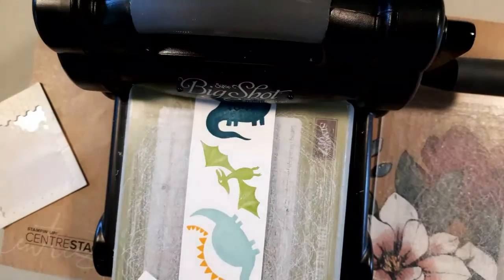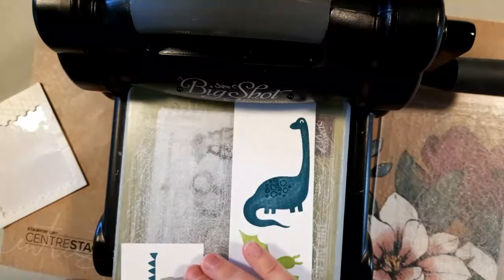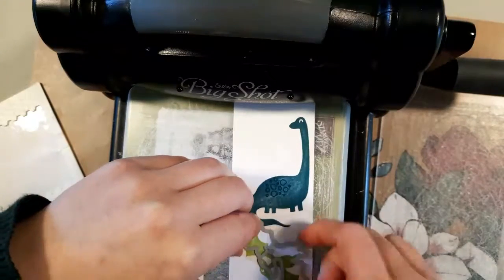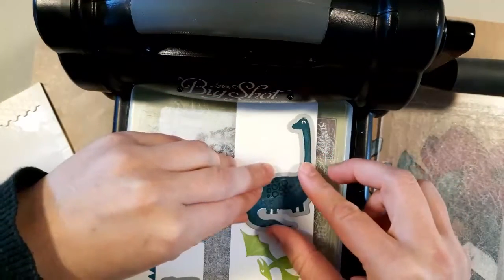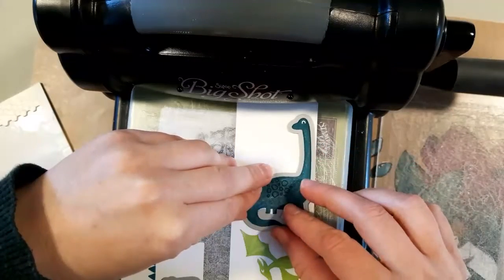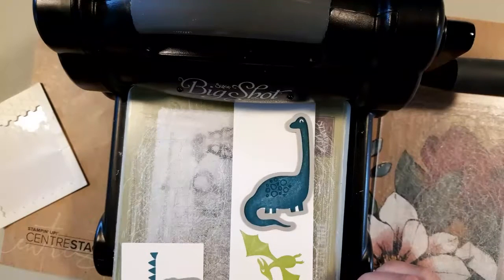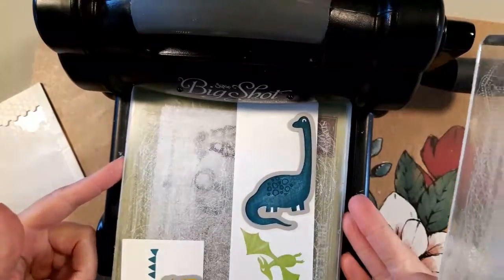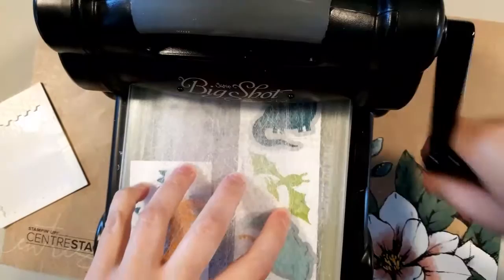Actually, if I take this and I rotate it to the side, well, I have to fix this guy yet again. Actually, I'm gonna leave him off. I'm gonna cut this one, and this one. And then I can do the other ones in a second pass. There we go. But I do find it a lot easier to do multiples at once. People ask how I get things done. This is one of the ways.